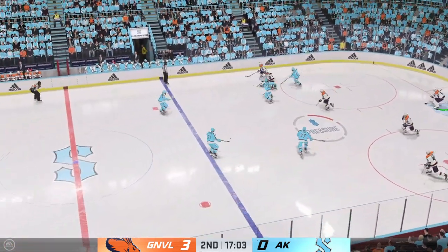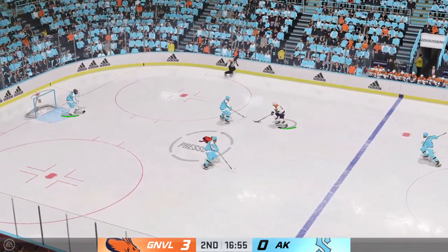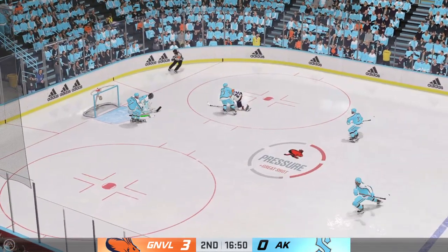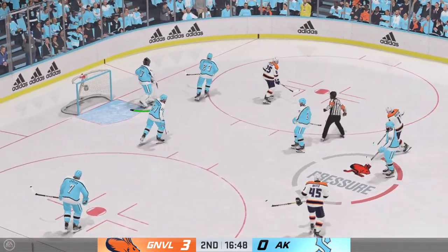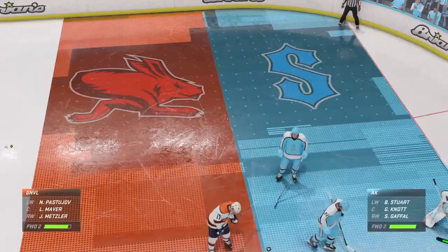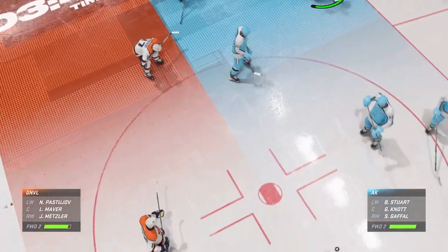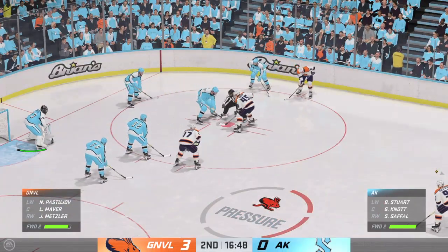Looking for space inside the D zone. Here they come up along the wing. Takes a shot and makes a save. Goaltender covers up. We got a stoppage of play. Greenville's been the more aggressive team offensively. Look at the shot clock and just look at the score.